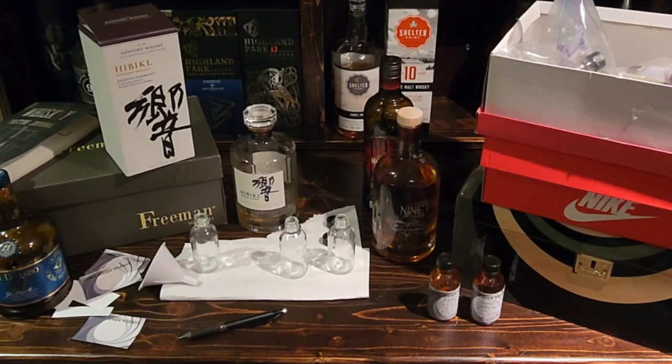So hopefully that helped you out. Maybe give you guys some ideas for yourself. Maybe you might want to start archiving yourself. Maybe you want to start trading. It's totally up to you guys. I like it. I think there's definitely some value to it.